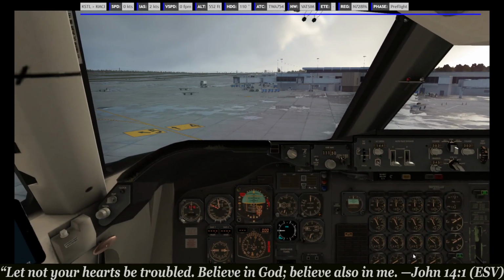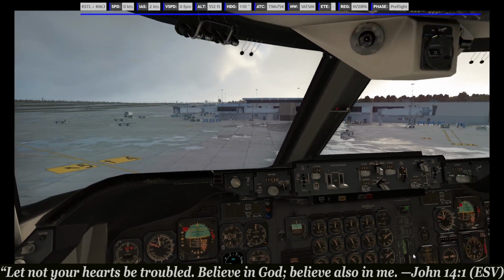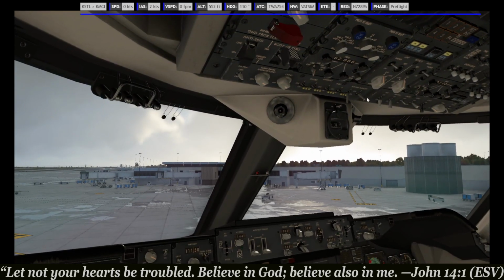Taxi checklist, please. Flaps. Flaps 10. Flaps 10. Takeoff data, EPR and airspeed bugs. Set and cross-check. Stabilizer trim. Set in green band. Probe heat. On. Flight controls. Check. Yaw dampers. Check. Seatbelt and shoulder harness. Check. APU. Off. Fuel heat.